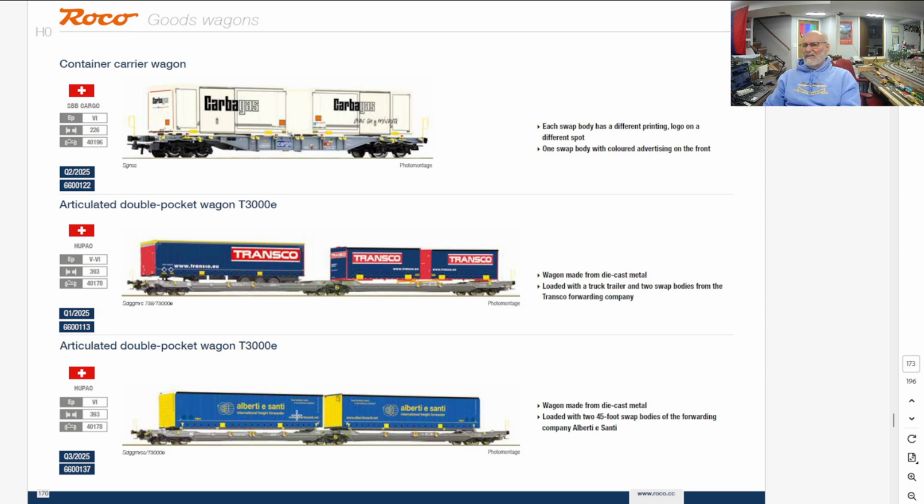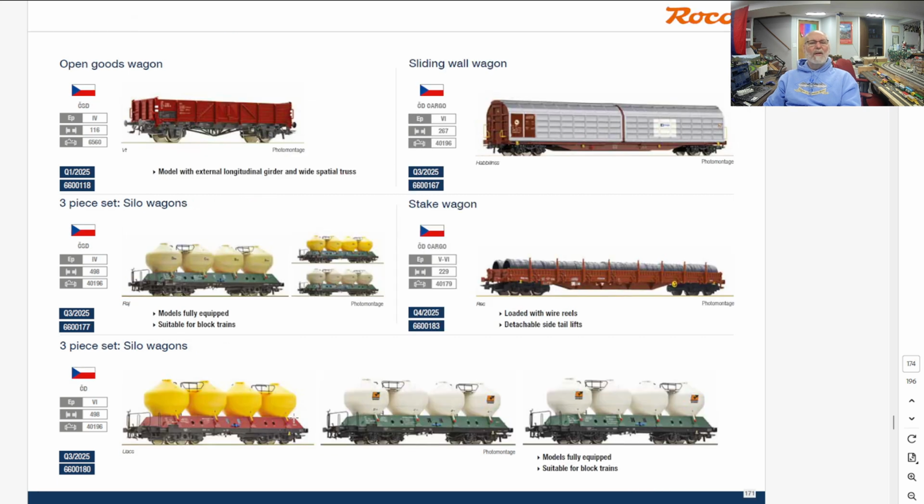As freight goes, I seem to like container wagons. And then a whole flock of Czech, and we saw these earlier with a Czech locomotive, so there are those chemical tankers, or silo wagons as they're called. I always called them chemical tankers when I was a kid. So very nice. Very nice.